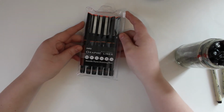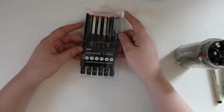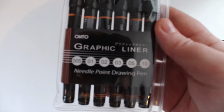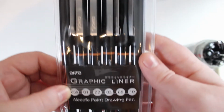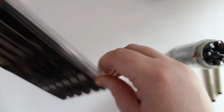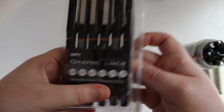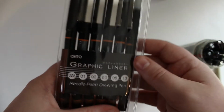But we have these Otto graphic liners, needlepoint drawing pens. Here, I'll do a little. Yeah, that's what it looks like. It's a 6-pack. I got it from Jet Pens, and with shipping it was $20, so they were probably around $13 themselves. The shipping was super quick. I could not find these on Dick Blick or Artists and Craftsmen or anything like that.